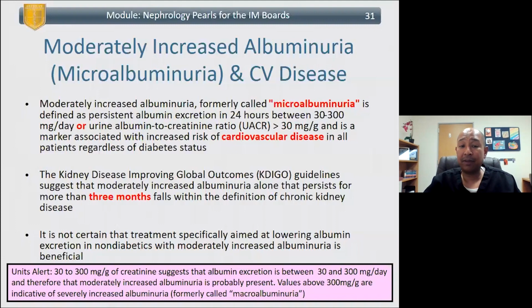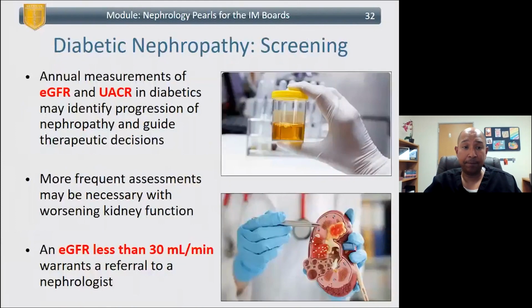And also, it's very important to know that the KDIGO, Kidney Disease Improving Global Outcomes, guidelines suggest that moderately increased albuminuria that persists for more than 3 months almost follows itself in the definition of chronic kidney disease. So it's very important to do the screening.